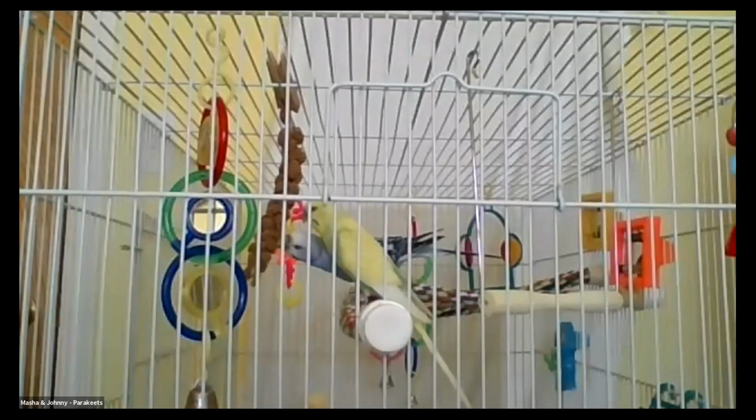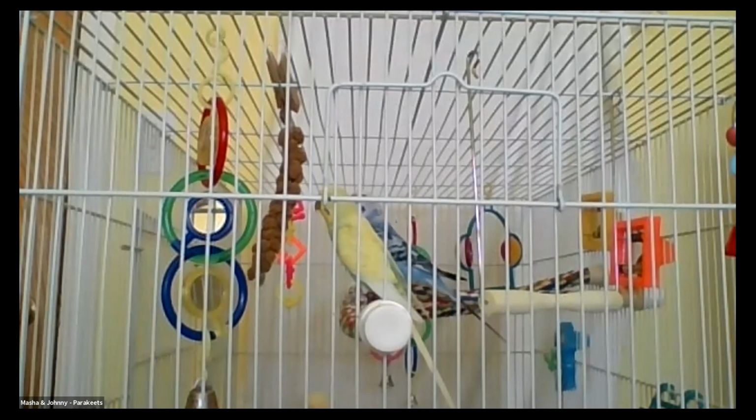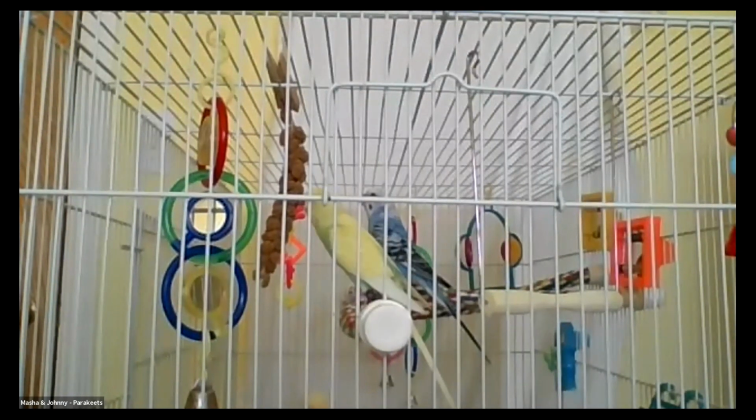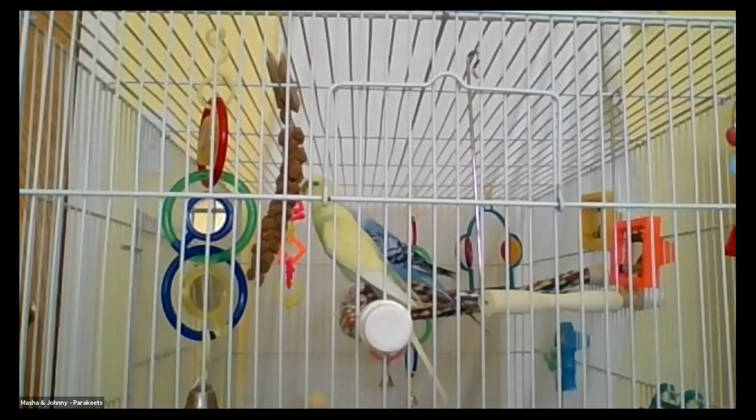And hi, Peggy. Oh, look at Masha and Johnny going to town on some millet. Which one is Masha and which one is Johnny? Johnny is the yellow one in the foreground, the male, and Masha is the female, and she's blue, and she's a little bit behind him. And they're celebrating today because today is Quarantine Freedom Day.